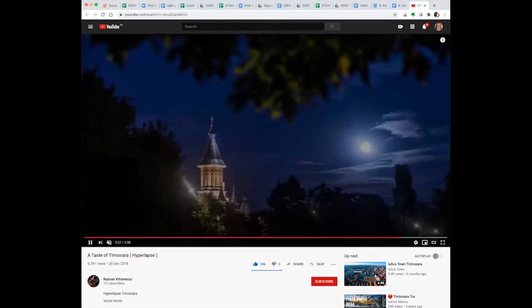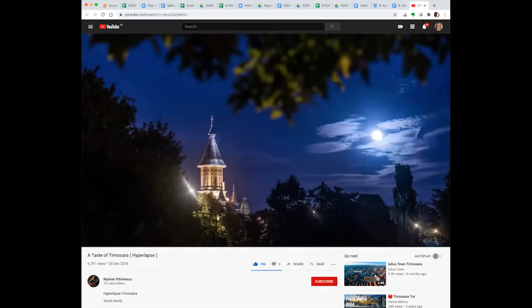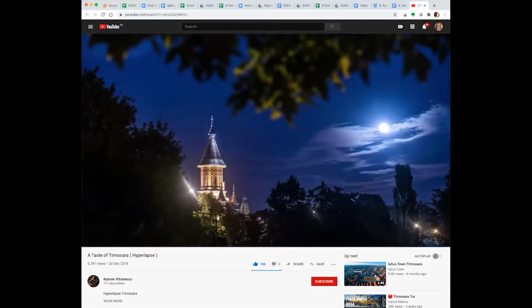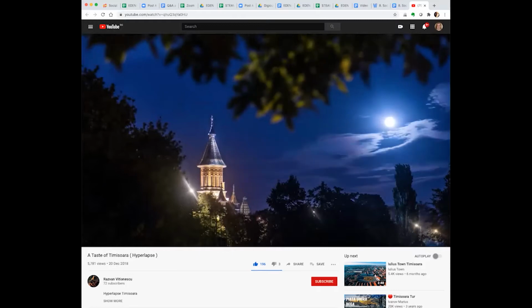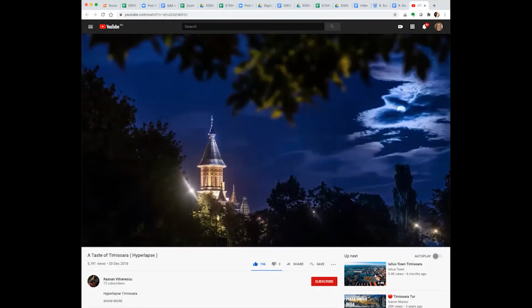And this is a view at night with the cathedral. This is the similar view which Silviu, Vlad, Andrei, Mugu, Rafa have every day from their office. Not at night, but during the day.